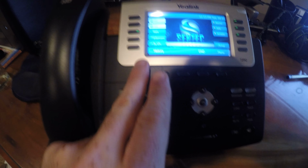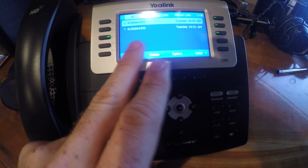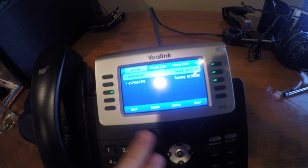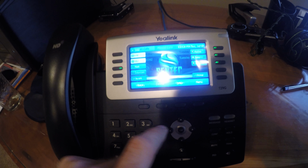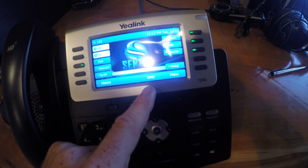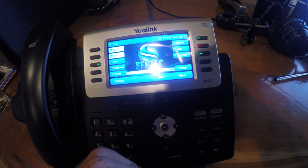The rest on here is pretty self-explanatory. History, this is not a touchscreen phone, but you'll hit this button for history. That's my cell phone, and just like a cell phone. D&D, do not disturb. So if I'm in a meeting, I hit D&D, I get the little red thing at the top, and so if someone tries to call my phone, it will automatically go to voicemail. I hit this button to turn it back off.